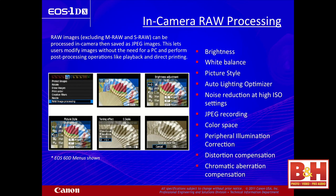So this is your in-camera processing. You have the ability to adjust brightness, white balance, picture style, auto light optimizer, JPEG recording, color space, peripheral illumination, chromatic aberration, and any sort of linear distortion compensation. And I know some of you are wondering why you would ever want to do any raw processing in camera. If you have some time between a reception and a ceremony, why not play around with a few images to get yourself in the right mindset for your workflow later on?